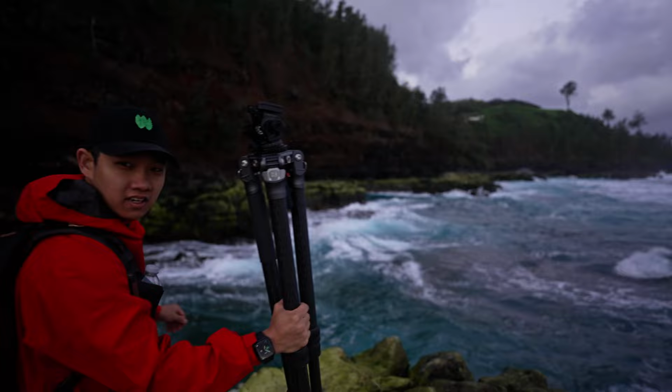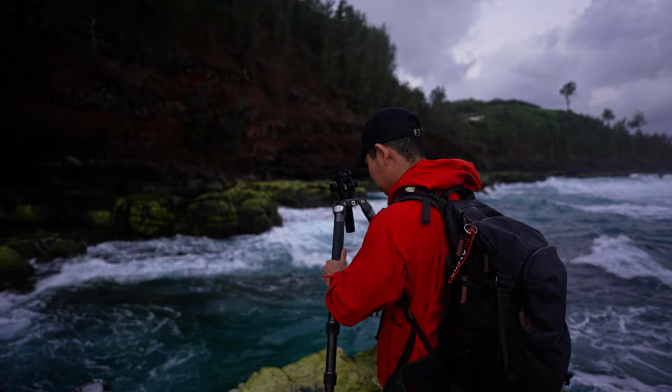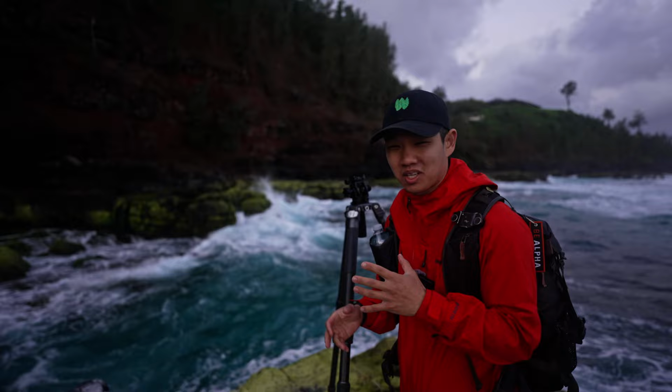So I'm really trying to make an effort to shoot some more of these intimate landscapes because, to be honest, this trip's weather has been horrible. So we're gonna try and shoot something that's less weather dependent. Enough of the big wide landscape, we're gonna try and do something a little bit different.